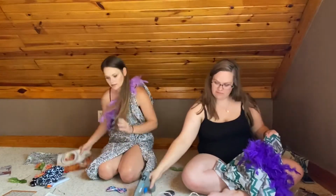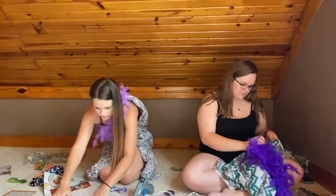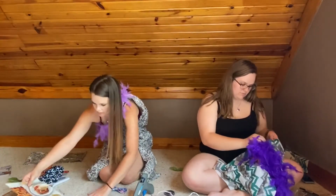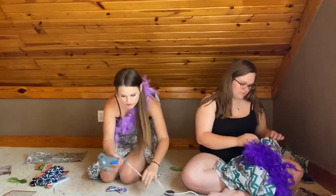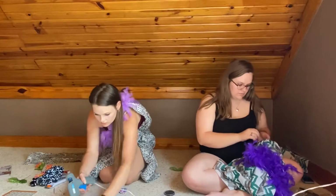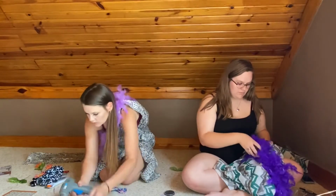Alright, I'm gonna lay these all out. I'm gonna flip them over this way. And lay them out. I'm gonna glue them together. And then I'm gonna try to scrunch them up and make them into a headband.